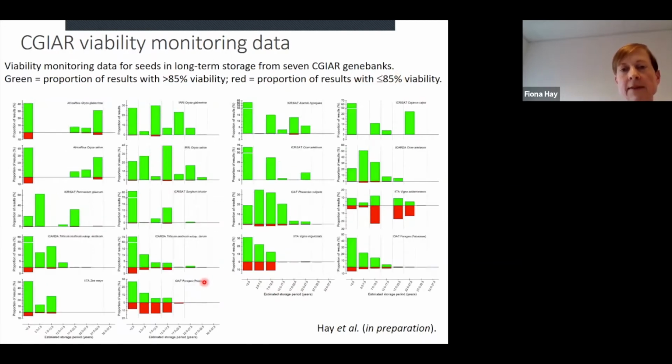Same type of graphs for seeds in long-term storage. And now you can really start to see that we are actually getting quite a lot of seed lots where we do see viability maintained for 30 years or more.